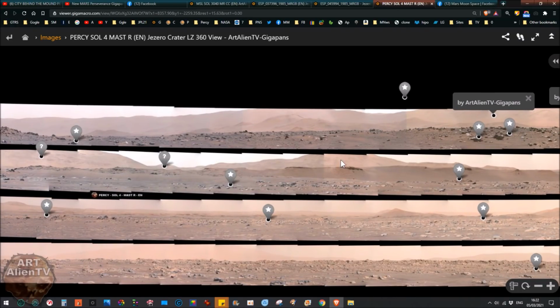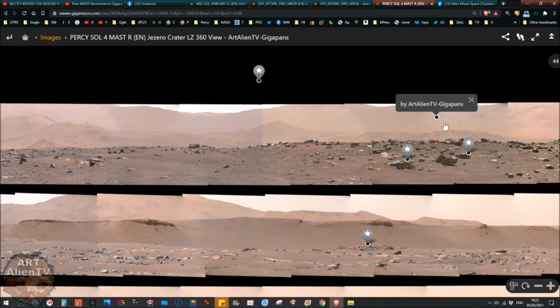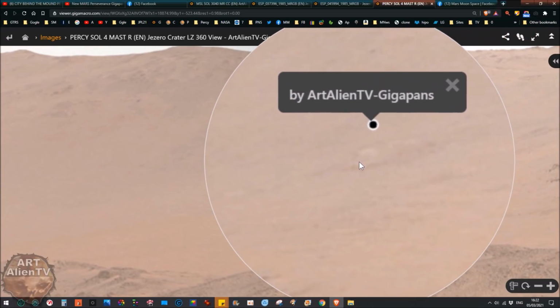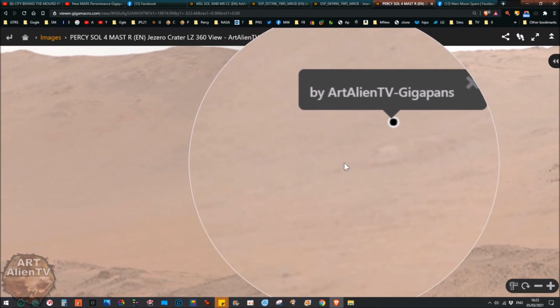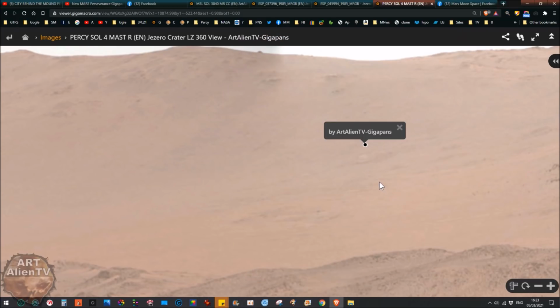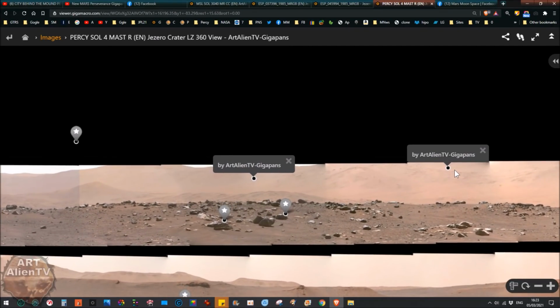Now there's another area over here as well where there seems to be something up here, but it's quite small and it's a long way off. This is miles away, so we're not going to see it in very good detail. But we can actually see what looks like a dome or structure there on the side of this mountain. I will take a clip of that and highlight it for you, right? And then there was something up here.